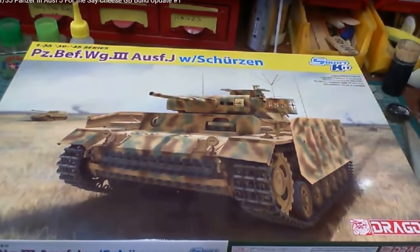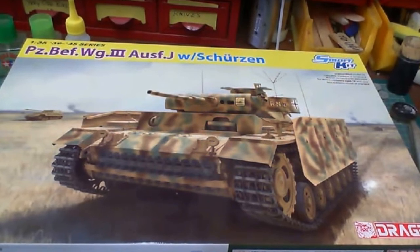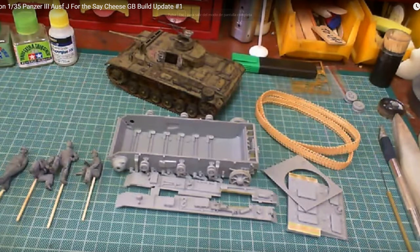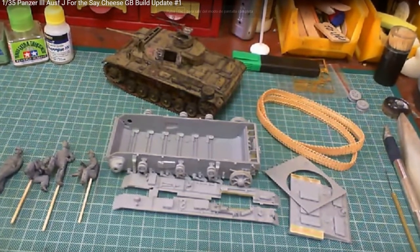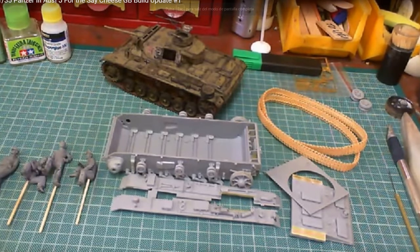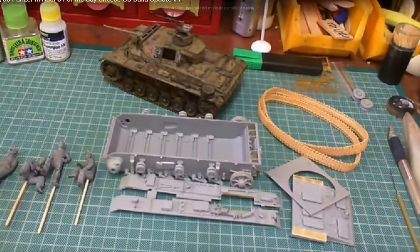John has started his Panzer III and he's marveled by the engineering and the quality of the kit. Here you have a picture of his progress, and he says he's going to make a Ferrari conversion out of it. John, I admit it, I love Dragon too. Sorry guys, but John is right. There it is. I said it. I have to say it.